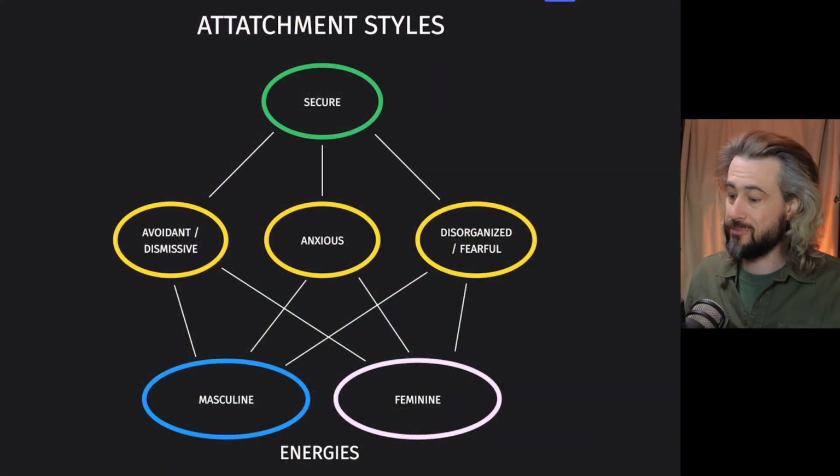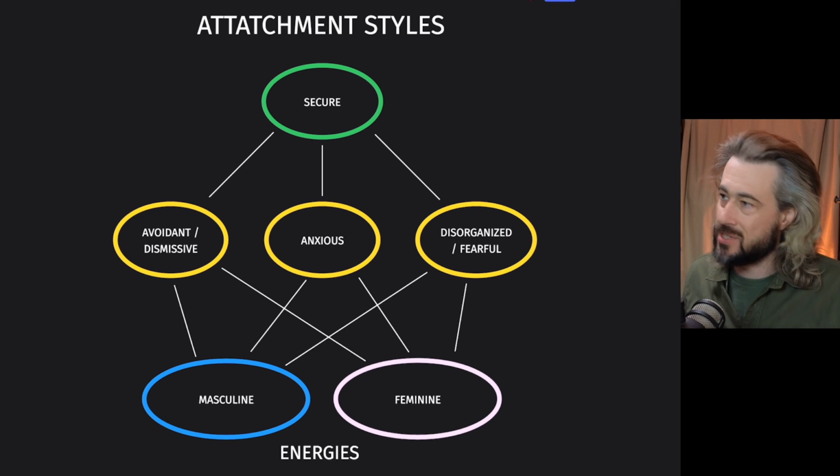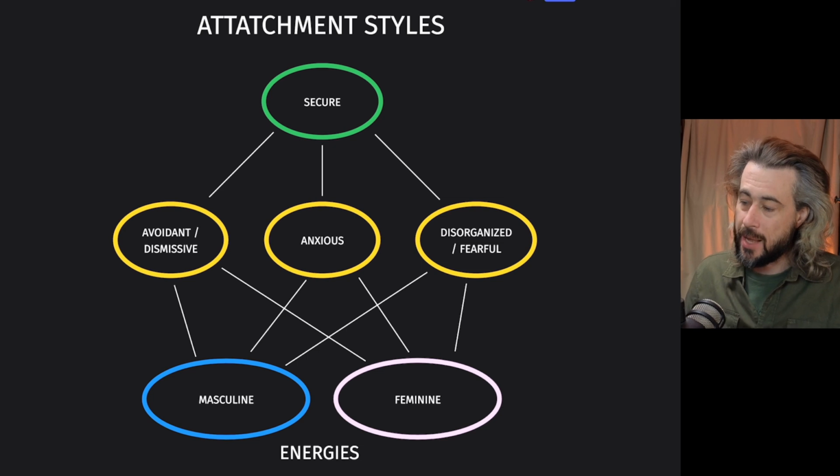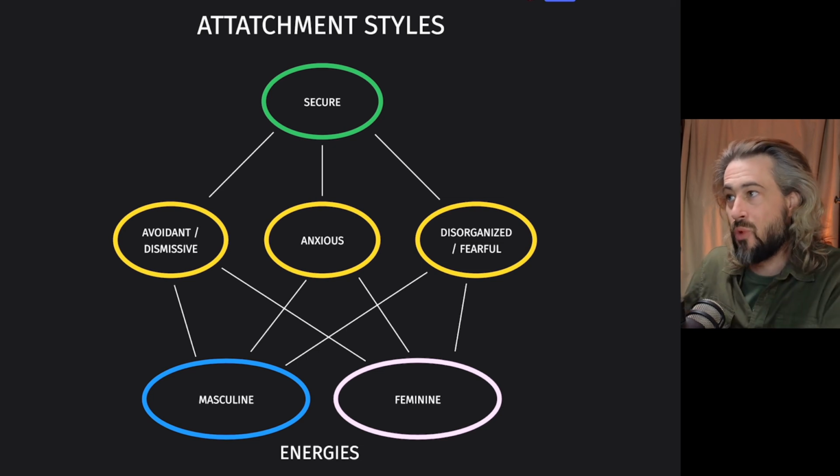In this video, we're going to talk about everything attachment styles and how to heal from them. So let's get into it. As you can see from the chart here, we are all desiring to get to what we call securely attached. Securely attached people have great relationships. The problem is that by default, we naturally don't run that way, right?